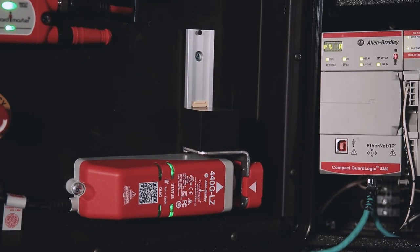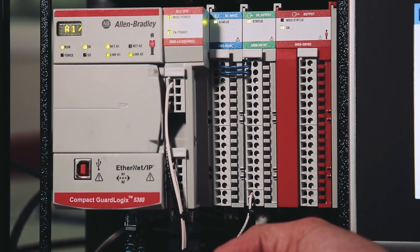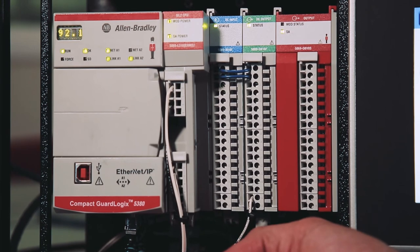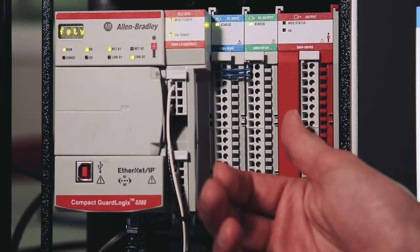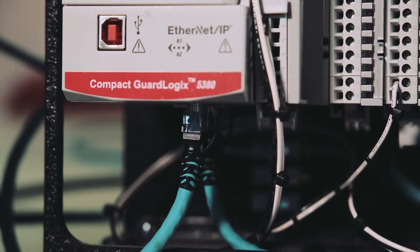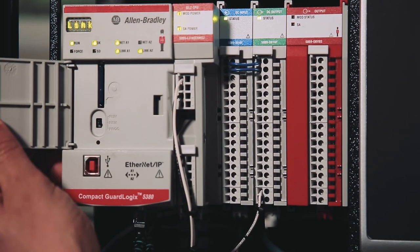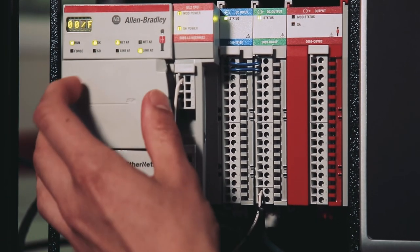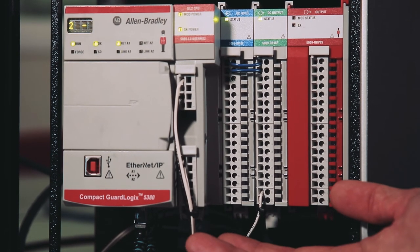And what we've got here is one of the new Compact GuardLogix 5380 processors, which has integrated motion and integrated safety. Also with integral safety input and output cards, dual gigabit Ethernet ports, a backup SD card for your local program storage, and USB programming. This is available from two axes all the way up to lots.